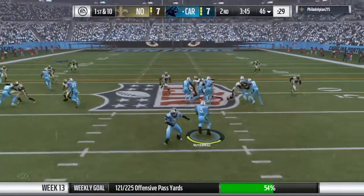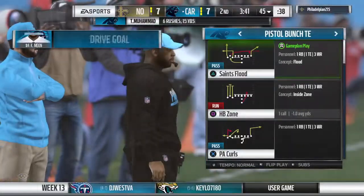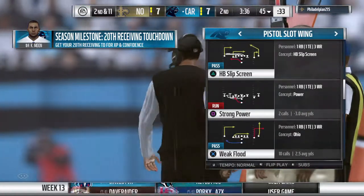Shift together here from the D-line. They'll give it to him right up the gut, and he'll lose yardage on the play back at the 45-yard line. It's a loss of a yard there, and now 2nd down.